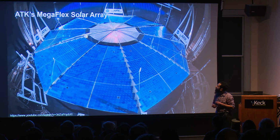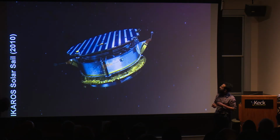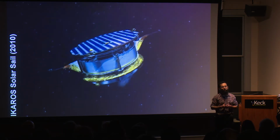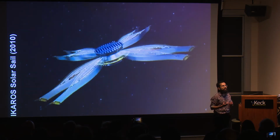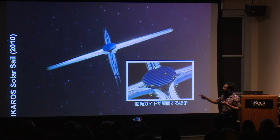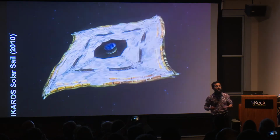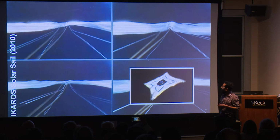This is also quite large. Or things like solar sails, which are large deployable membranes that use the pressure of sunlight, the momentum of sunlight, to propel themselves through space. This was actually a solar sail, the first solar sail ever unfolded in space by the Japanese space agency called Icaros. And it's 20 meters in diameter. This thing is gigantic. And it was folded up in a very nice origami sort of way.